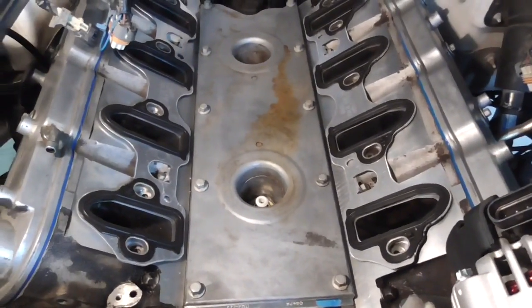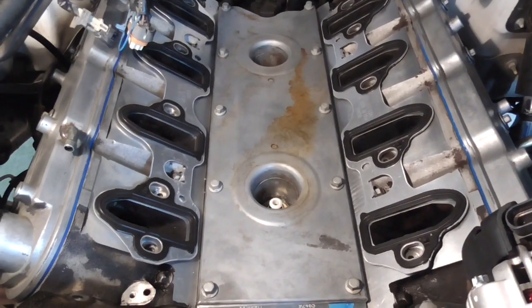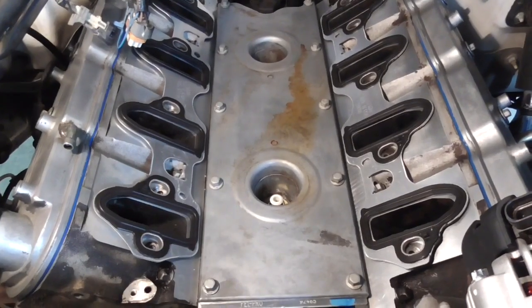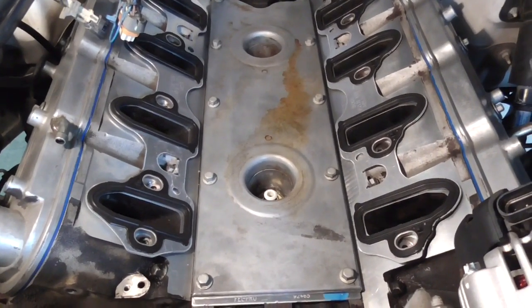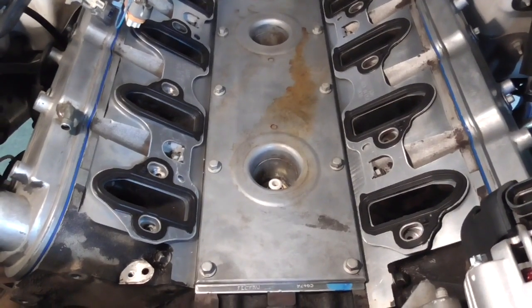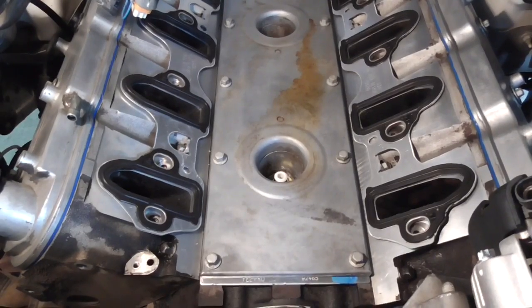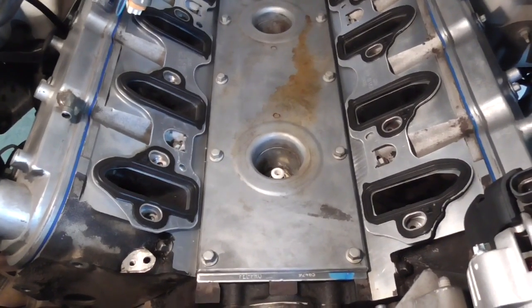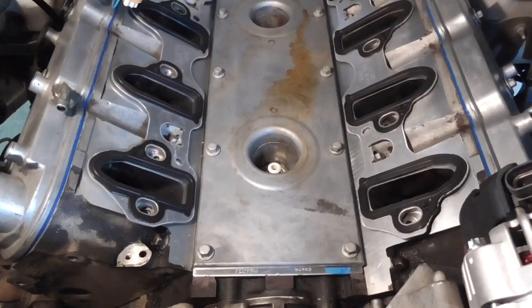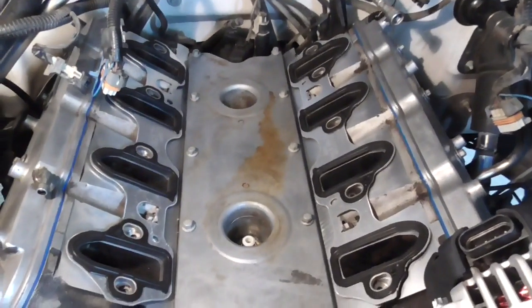I'm sure that this thing has never been opened before. It was just caked on, baked on, almost like a ceramic coating. It took me forever to get stuff off. I did it with mainly a toothbrush, some rags, and some Berryman's B12, and a lot of elbow grease. And my arm is killing me for doing that. So, anyways, I'm to the point now.